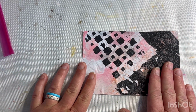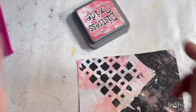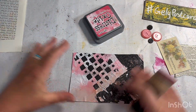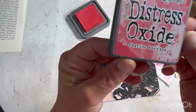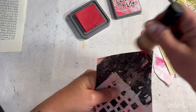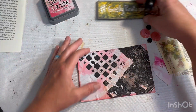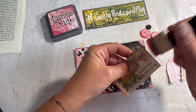I'm thinking another just fun, random go with it, no plans, because really all I did was I gathered these little things together. I wasn't really sure, but I just put them in here because I knew when I saw this print, I wanted pinks. So I have some festive berries distress oxide, and I'm just gonna ink the edges with that. Because if we're going pink, we may as well go pink, right? Who knows? Maybe we'll need even more pink. Yeah, why not? Let's give the calling card a little pink.